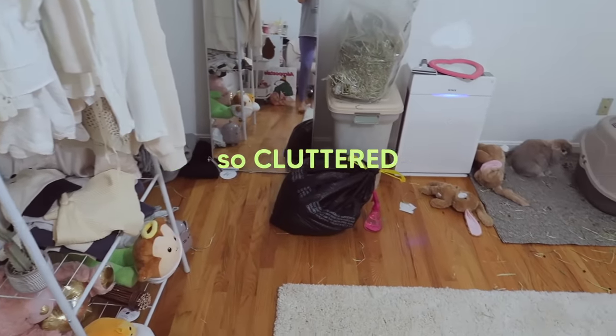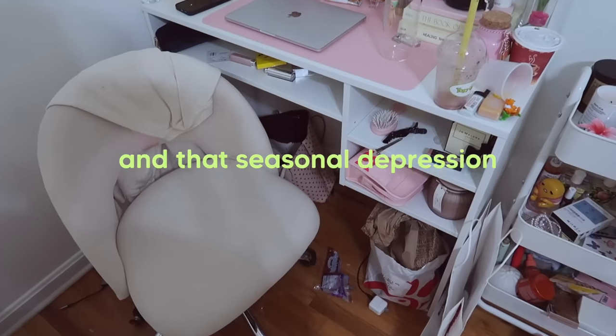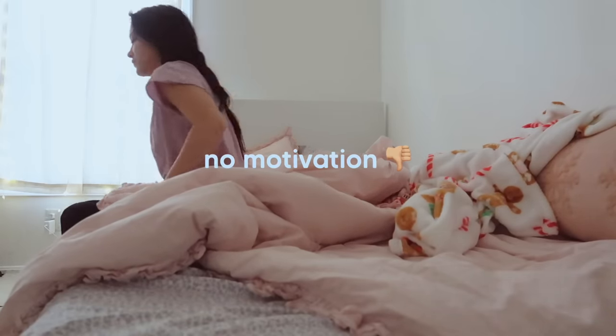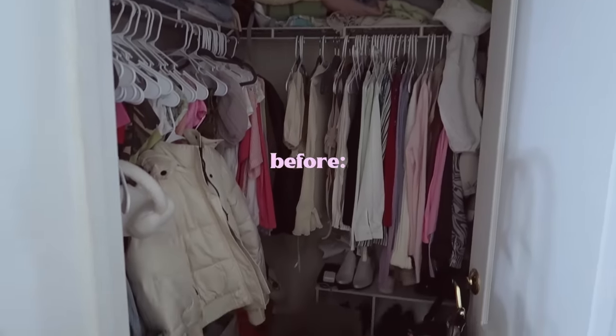My room has gotten so cluttered and messy. Finals week and that seasonal depression is starting to kick in, which means I have no motivation to do anything. I'm gonna show you guys how I take my room from this to this.